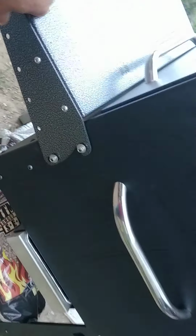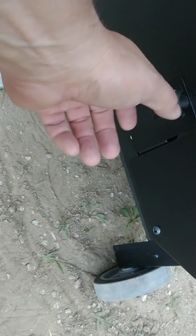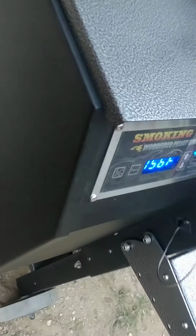These casters are heavy duty down here. I never even lock the wheels because I'm in dirt. It ain't going to move. But if I was on concrete, I'd probably lock it. And then the hopper, if you want to clean it out, you dump out your pellets down here. And then this here, unscrew this knob, kind of lift it up a little bit, and it'll just dump out in a 5-gallon bucket. And then here's where you want to roll up your cord. Right here's a good spot for your meat probe to be stored after you clean it up. Because right now it's in the meat.